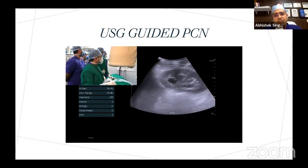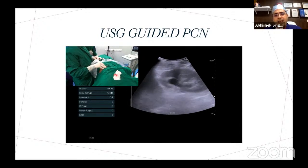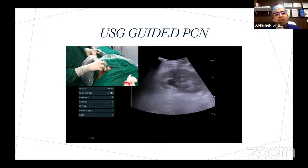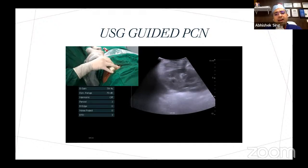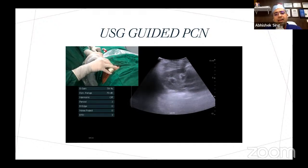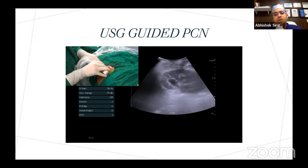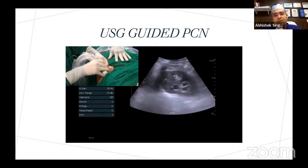Scan the kidney, start scanning at the paraspinal location and come to the flank. At the area of around the posterior axillary line, you will find a window to the kidney at 45 degrees. Thrust your needle through the pre-placed incision. And here you can see the needle entering the pelvicalyceal system.